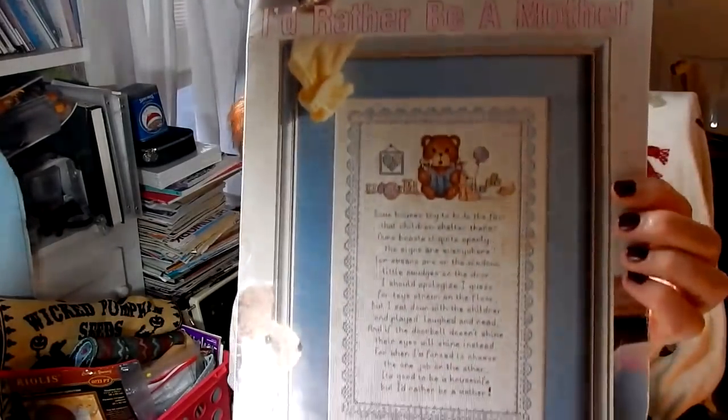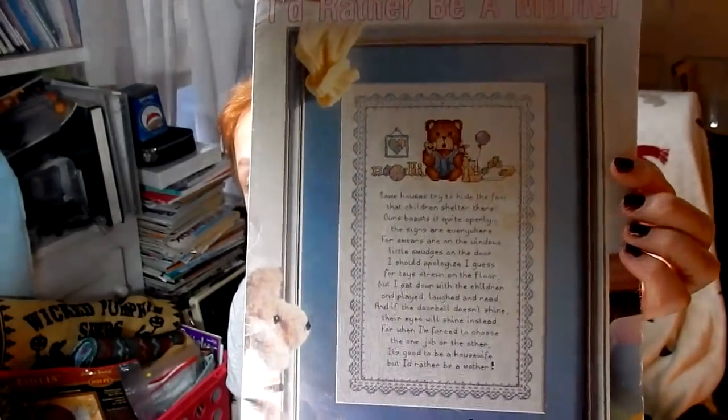And then here is another shameful one. But my kids are all grown, even my grandchildren are grown, so I don't know. Anyway, it's called I'd Rather Be a Mother. And it's a Leisure Arts chart. And it's a poem. And it's almost done. What can I say? It's almost done.